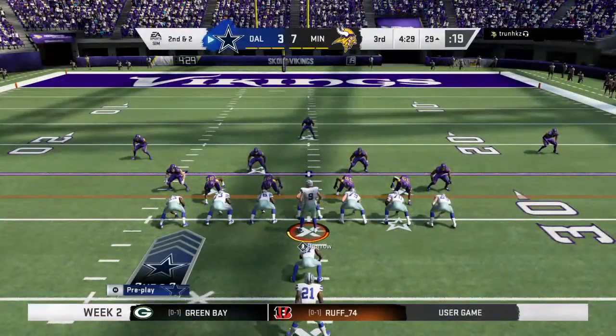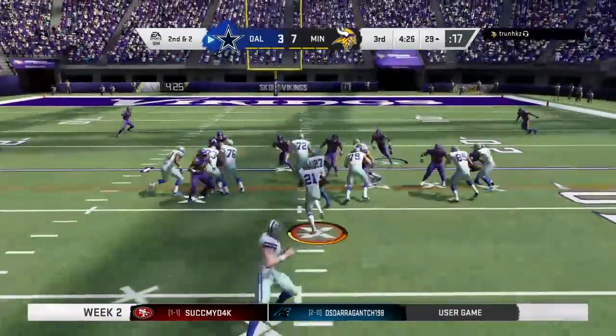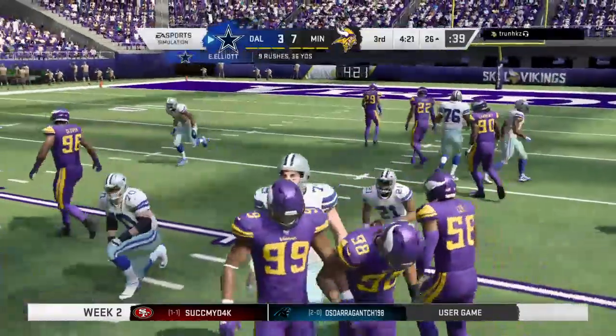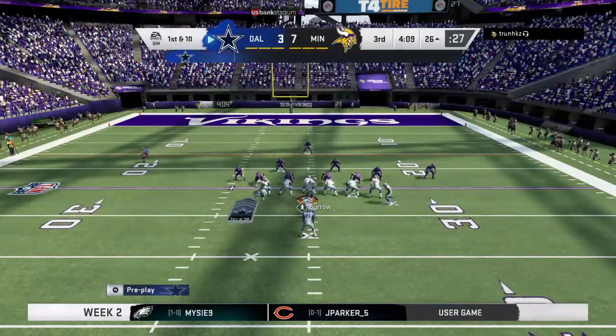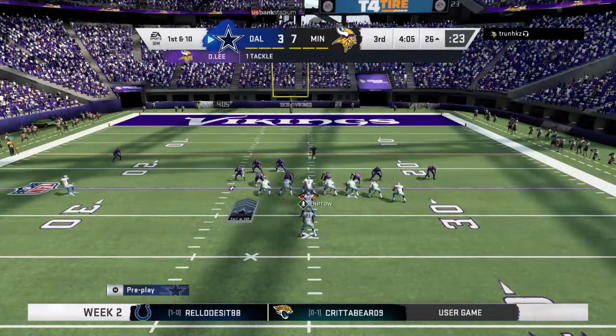Watch the screen. On second down, it's Elliott. And he'll be a little shy of the 25 here at the 26-yard line. 4 yards the pickup, first down. Still in search of their first touchdown of the game, but they're on the move. 1st and 10.